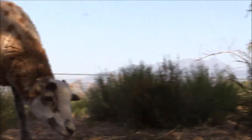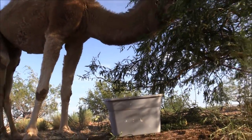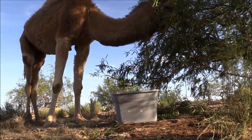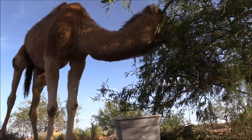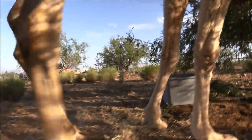Over here we have Baby. He's been tied up for a bit now, and this wasn't intended as an example, but I think it's a great example to show how camels really can't be stalled, how intelligent they are, and how easily they are bored. Hold on, I've got to step back.